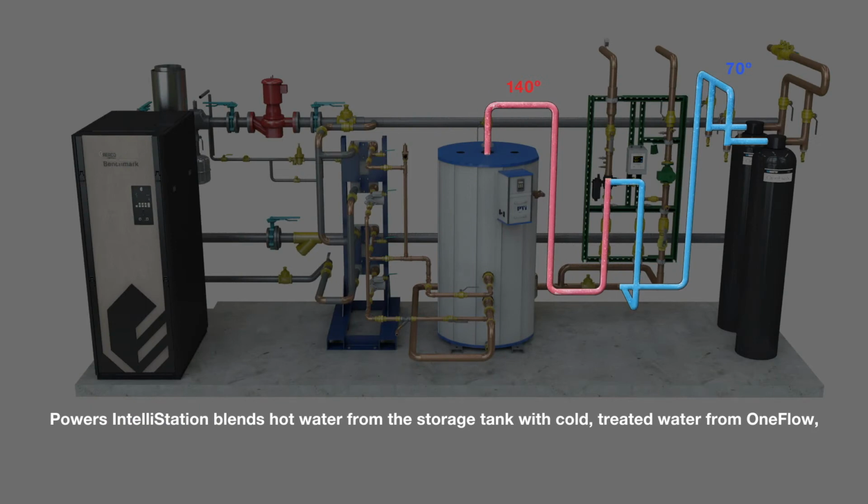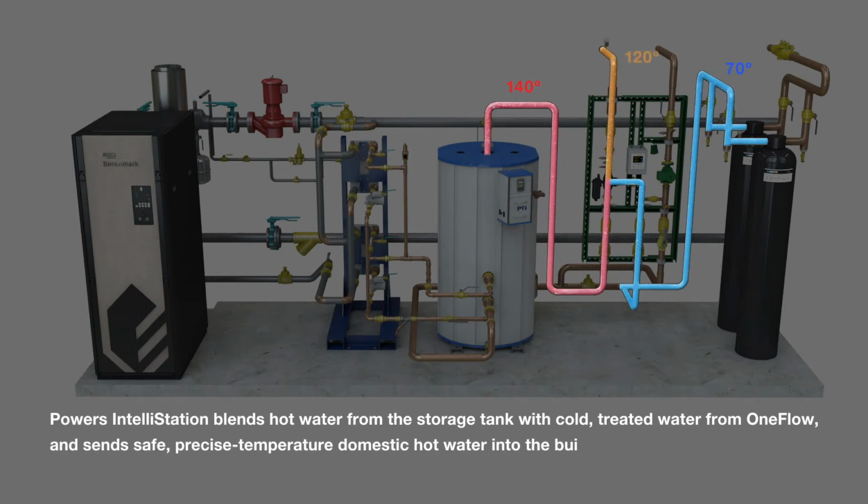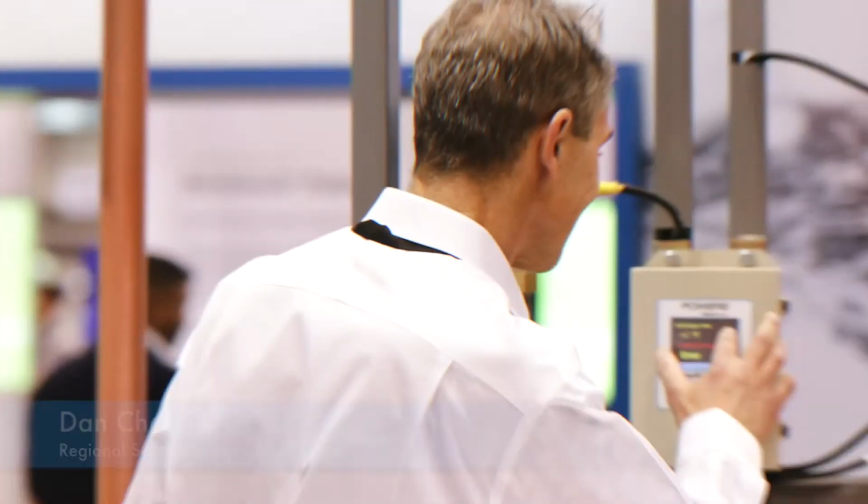IntelliStation blends hot water from the storage tank with cold treated water from OneFlow, then sends safe, precise temperature domestic hot water into the building for distribution.